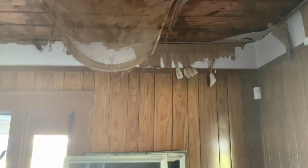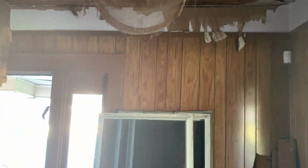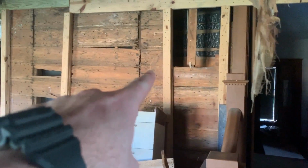Super cool. And you can see the paneling here. I guess it was remodeled in like the 70s. So that old paneling is what you're gonna see because of that remodel. But you can see behind it what was there. And actually it looks like there might have been an old fire at some point. So something burned at some point. But anyways, that's kind of an overview of the living room.